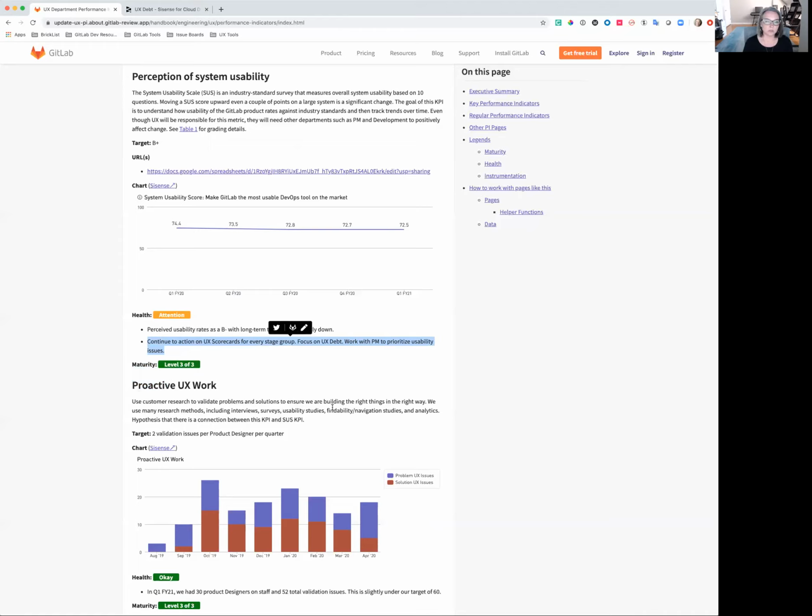One is we're continuing UX scorecards, which are heuristic reviews of key workflows in our product. We're also focused on UX debt, which I'll talk about more later in this video. We are also working with product management to prioritize usability issues. And you can see that in 2 of our OKRs this quarter that are focused on usability of merge requests and issues, which are key product areas for us.